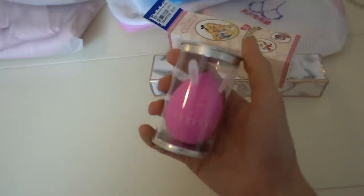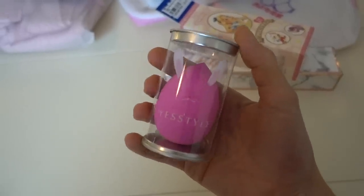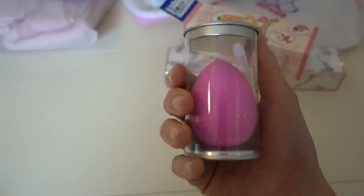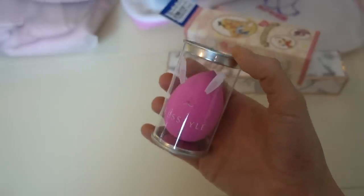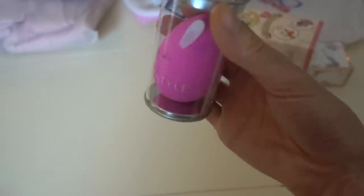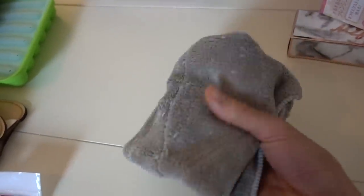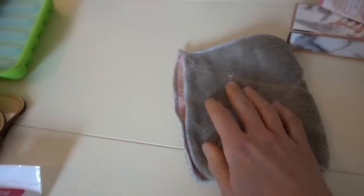Then Yesstyle threw in a free beauty blender. It's cute on their packaging. They put this little bunny on there, so it looks like a bunny. These are handy for dabbing on sunscreen on top of your makeup, supposedly. Anyways, I also got some little kitchen dishcloths. This one is to wipe off surfaces. It's really soft.